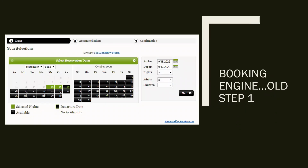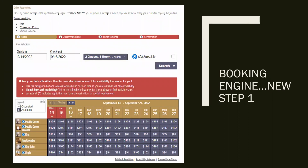I just wanted to highlight some of the differences, because I didn't want to do any live demo on any person's live older booking engine, but I wanted to recap some of the biggest differences in the booking engine. This is the old step 1, when people click on the booking engine. This is the newer version.